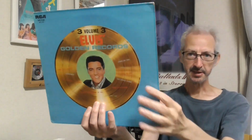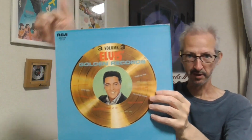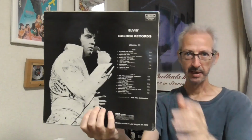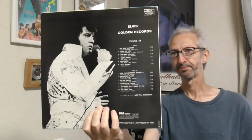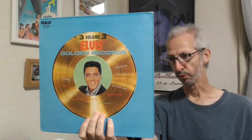The next one is from 1974, and this is a French copy. So the front cover is quite interesting in that it doesn't have a border, and the back cover has this 1970s picture. Now I didn't specifically go looking for this, it was actually part of a set that I bought. So this kind of just found its way into my collection. And it sounds reasonably good. 70s stereo pressing, nothing remarkable, but nothing bad about it. Perfectly decent copy.